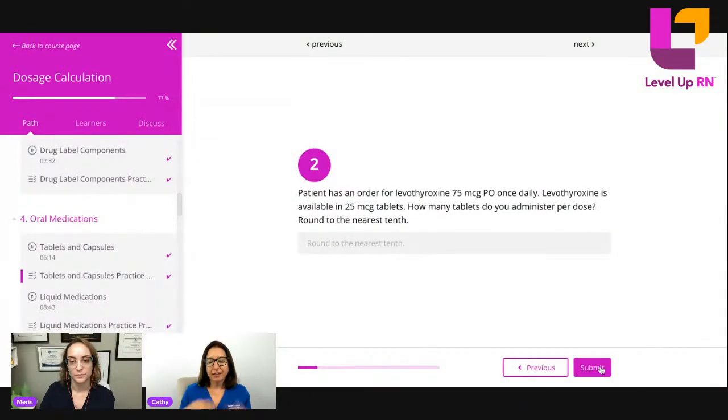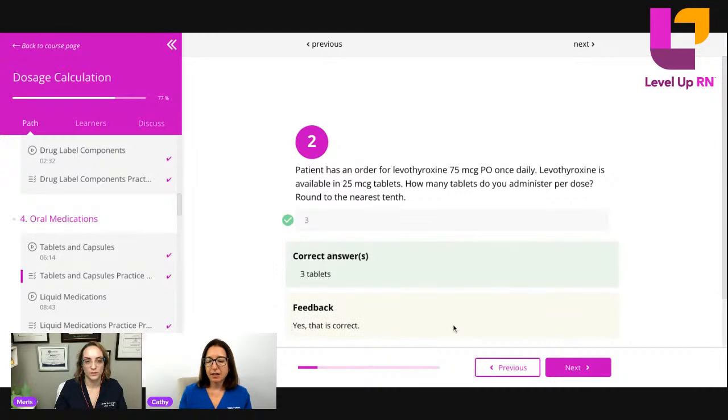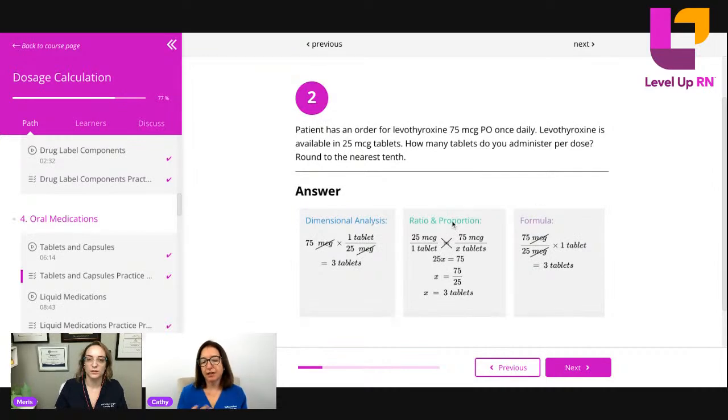But if you don't have the book, you can get this course, which has all of the questions loaded into it, and it will check your work, immediately tell you if you are right, and pop up that detailed answer key with every question. So I just go to the next question and it asks me, okay, I've got 75 micrograms and I have these tablets in 25 micrograms. Again, I'm showing you some of the easier questions, but I would give 3 tablets. And again, if I hit submit, it would give me immediate feedback. And then if I hit next, there's the detailed answer key.